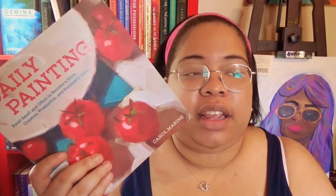Daily painting. This is a book I picked up because I wanted to join the daily painting movement. It's a lot harder than you would think when you have a full-time job, a family, life, dogs, to find time to paint. And this book has been inspiring to try to keep me, if not daily, every other day painting. This is a great book.